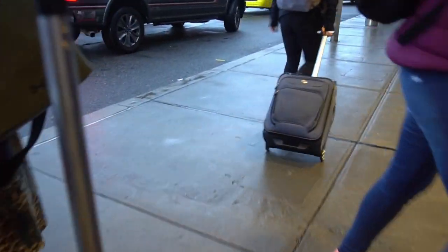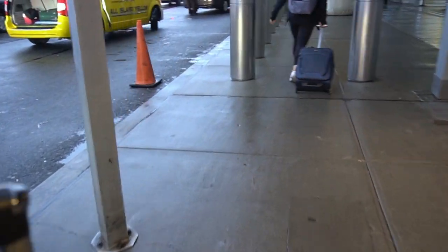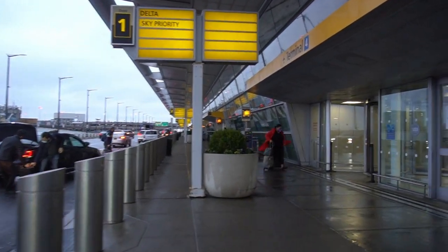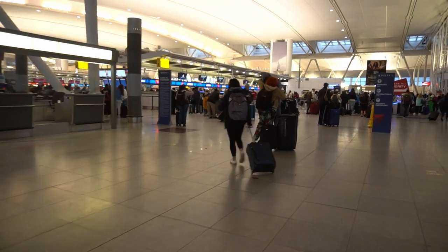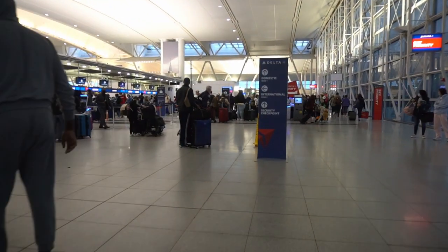One short car ride later, and I am at John F. Kennedy International Airport's Terminal 4. Since it's my first time here, I'm pretty excited to see what it's like. First impressions are pretty good. I really like how the terminal building is designed, and I really like the lighting as well.